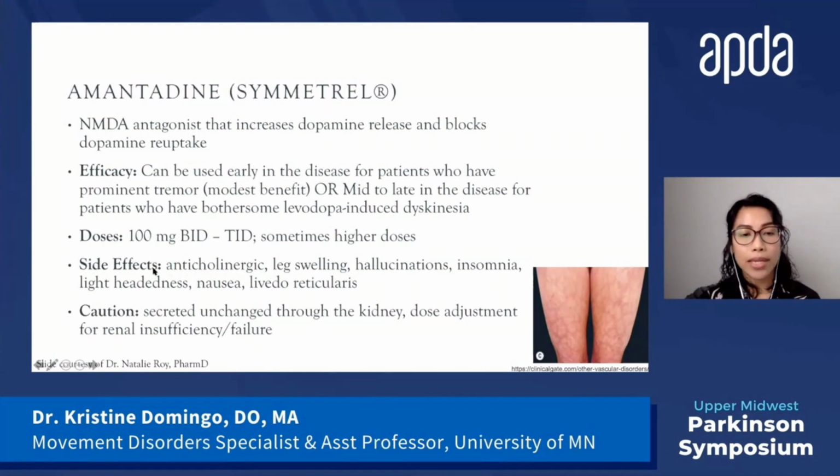So we really have to pay attention to the anticholinergic side effect, which means dry eyes, dry mouth, urinary retention, constipation. It can be associated with leg swelling, hallucinations, likely from the anticholinergic effect, insomnia, lightheadedness, nausea, as well as livedo reticularis. There's an example here of livedo reticularis, which is kind of a blotching of the skin. Now, this is not painful, but as you can tell, it can be unsightly. And if you choose to stop the medication, this resolves.